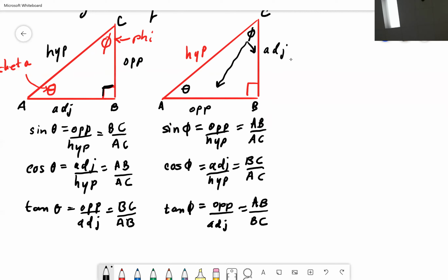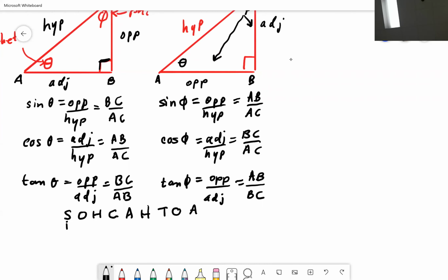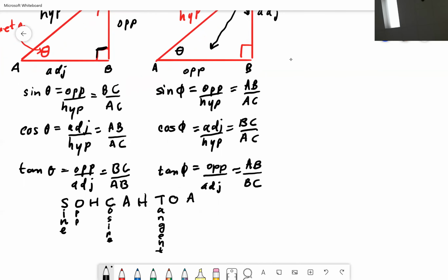Okay, well, that's all fine and dandy. But we have to make this more difficult, of course. You guys remember SOH CAH TOA. Wait, I'm missing an H there. So, SOH CAH TOA, but we had to spell it like this. What that stands for is, the S stands for sine, this stands for cosine, and this stands for tangent. And then this is opposite over hypotenuse, adjacent over hypotenuse, opposite over adjacent. Got it? Good? We know this, I hope.